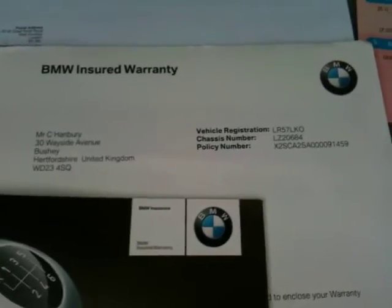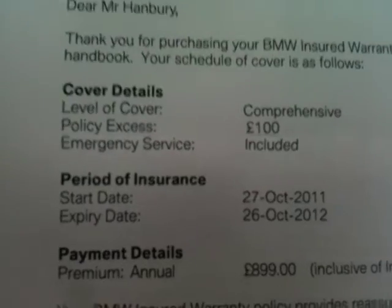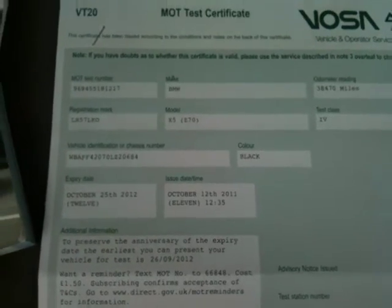So we have an additional BMW insured warranty, that's what they call it, and we can see here it is valid until the 26th of October 2012, cost almost £1,000 to have put on the car. If you wanted to do one yourself, then obviously just pay the next £900 in October, and that'll keep that warranty going. And that's why I say don't worry about that warning light, because we'll obviously get that sorted out by BMW. We've got an MOT on the car. It expires on October the 25th, 2012. It will maybe come with a full 12-month MOT, depending obviously on the situation we're in when we come to sell it to you, if you are the buyer.